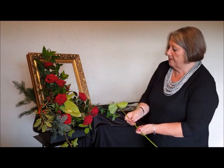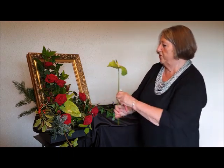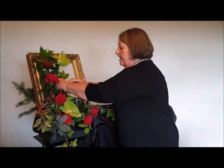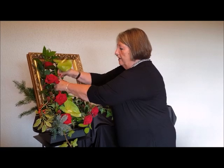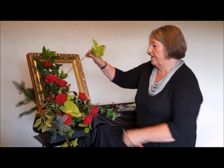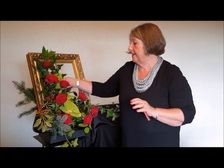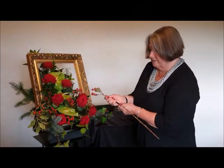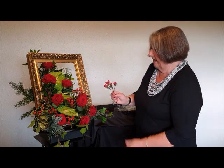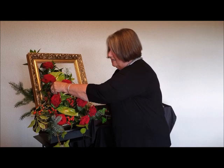So just a placement with the anthurium, taking the lime green through the design and hopefully not interfering with all the other beautiful shades of green, more enhancing those shades. So just continuing with the hypericum to come through the design, and the berries, they're so beautiful this time of year.